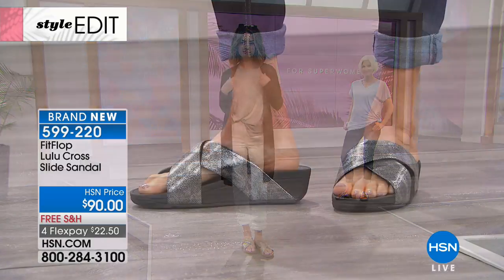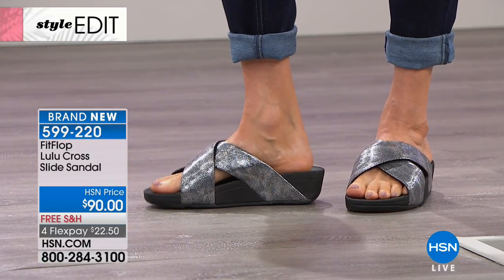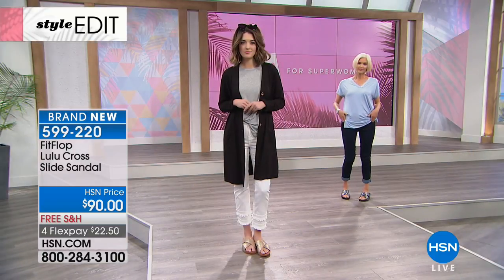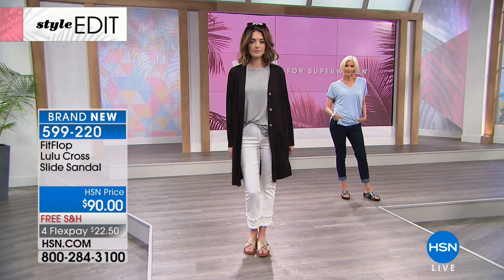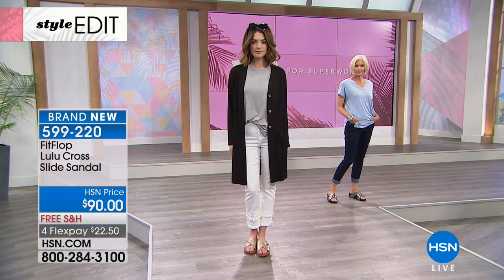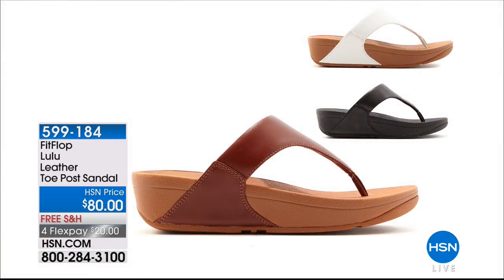We'll ship them to you for free with the return label included, so you can try them on with the things that you love. Are you loving the fringe jean this season? Are you excited about wearing your maxi dresses this season? Whatever it is that you want to try this shoe on with, remember, a 30-day money-back guarantee allows you to do exactly that. All right, I'll let you know when those have been spoken for. 599-220 is your item number for that adorable shoe.